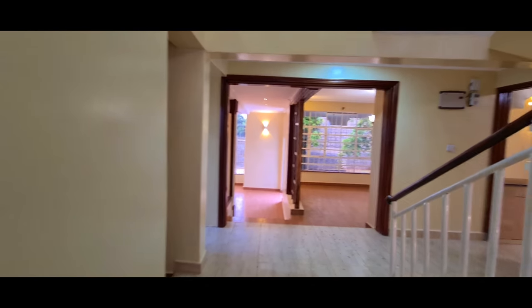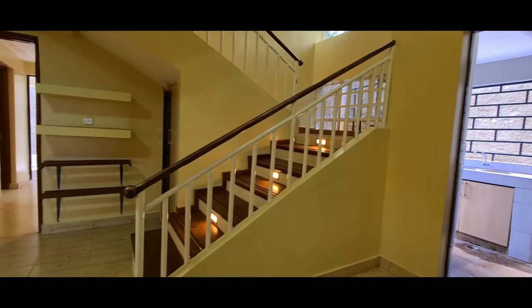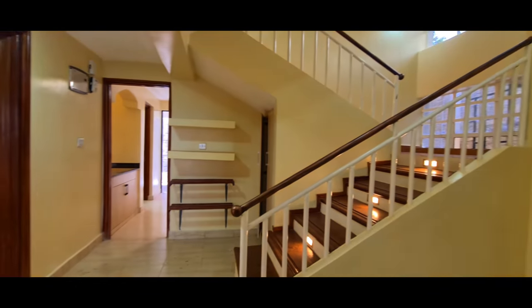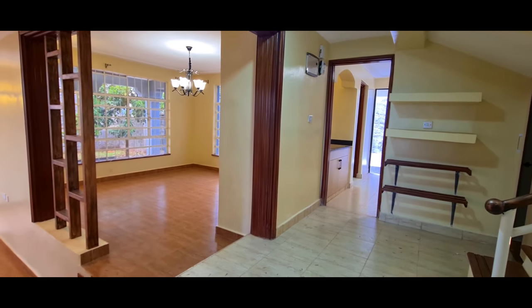After that, let's go to the first bedroom. The first bedroom is right here. Understand now? That was the laundry area. Going to the bedrooms, the door to the kitchen, the dining, the living room. Yeah, I hope you are understanding this.